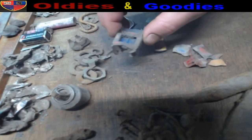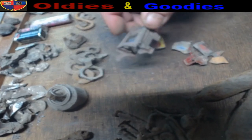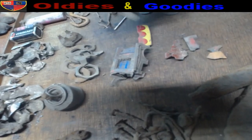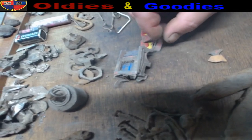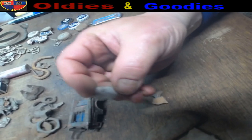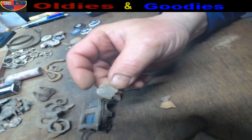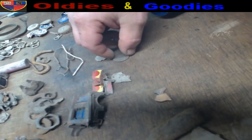Then we got ourselves a fire truck, the back of it, been hit by a lawnmower. Parts to a car. These are all parts to some type of Matchbox toy. And we got ourselves a Zinkin. You can barely tell what it is, but it does have the memorial building on the back. But it's a Zinkin. Corroded all the heck.